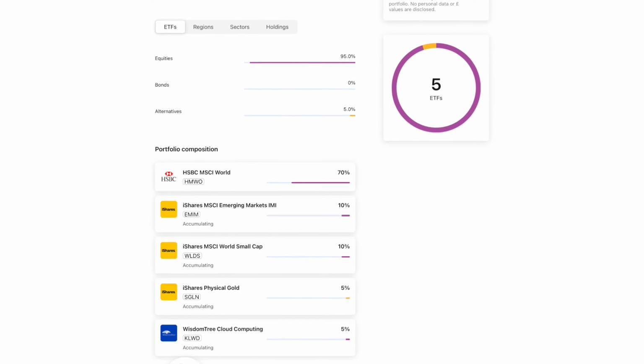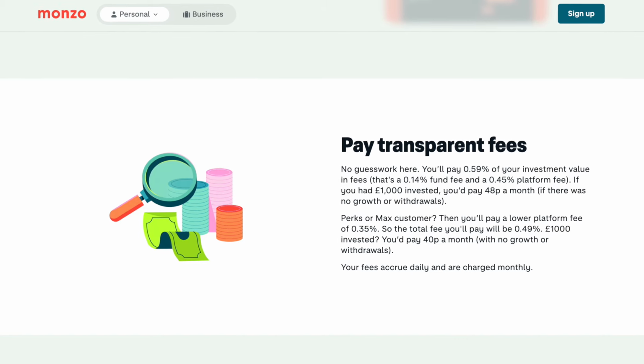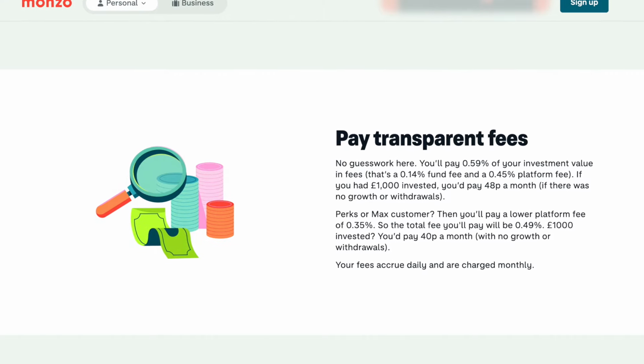So this was a key reason for me withdrawing funds from Monzo and moving them to a platform which gives me the choice and the functionality I want. The other key factor in leading to me withdrawing funds from Monzo was their fees. The total fees with Monzo's investment service for me was 0.59%, made up of a 0.45% platform fee and 0.14% fund fee going to BlackRock.